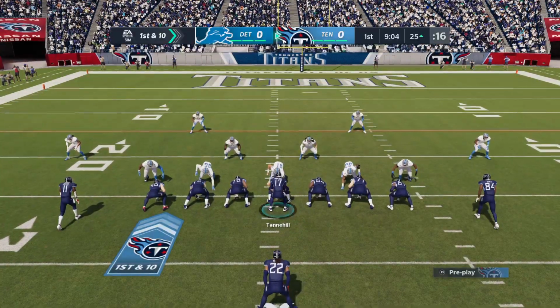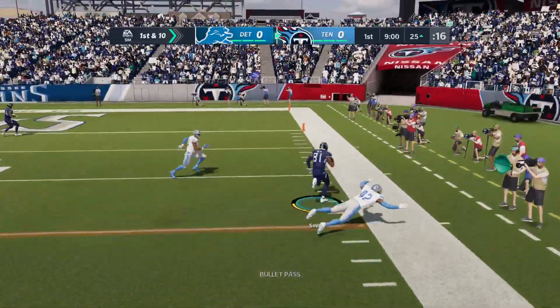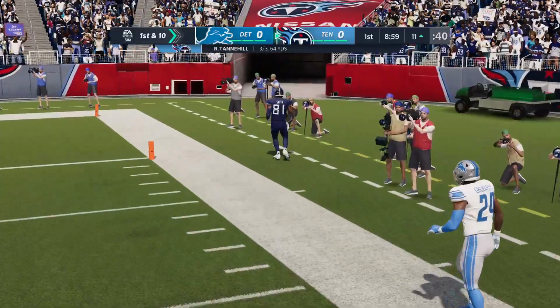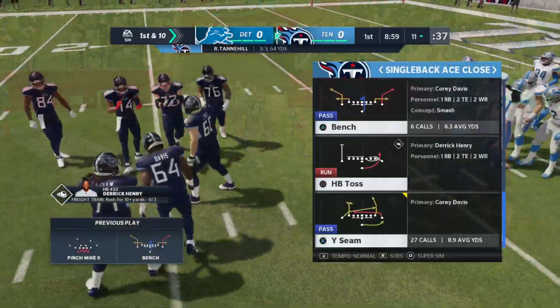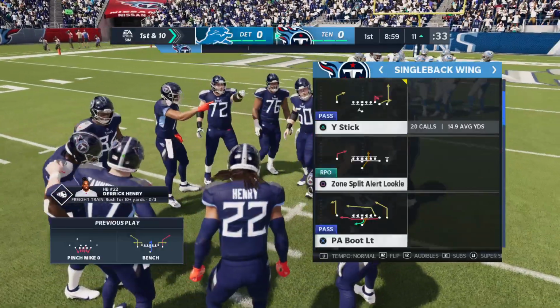First and 10 at the 25-yard line. Now a first down throw, Tannehill. He'll get this to his tight end. It's Jonnu Smith. And he's out of bounds. Almost gets to the 10. Back-to-back nice gains. That one for 14 yards and another first.